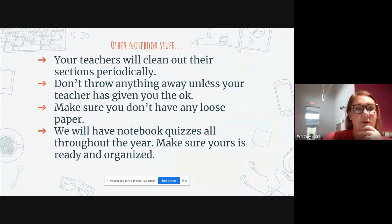All right. Other notebook stuff. Our teachers will clean out their sections periodically, but don't throw anything away unless your teacher has given you the okay, because you don't want to throw something away that you might end up using. A lot of things that we're going to work on with AVID strategies this year is taking our notes and coming back to them a lot, and highlighting them and using graphic organizers and working with your classmates on it. So you're going to use things in your binder a lot. So don't throw away anything unless your teacher has said that you're good to go.